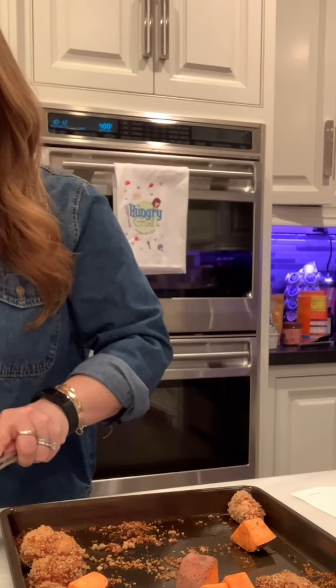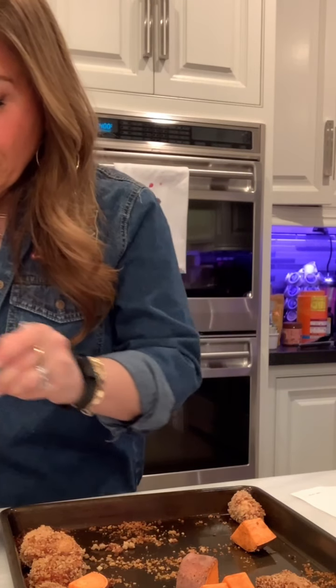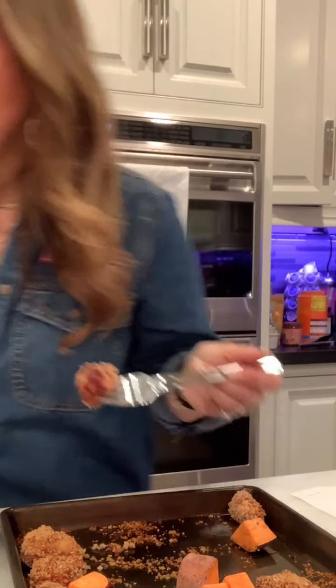Donna said she made this recipe last night, and it was delicious. Donna, so yummy. Should I take a bite? I do have a little barbecue sauce. Don't worry, this is a clean barbecue sauce. This has nothing to do with the dipping, the chicken rubbing. Mmm! Crispy, crunchy, yummy.